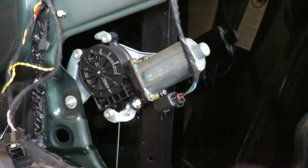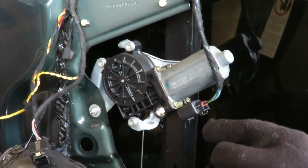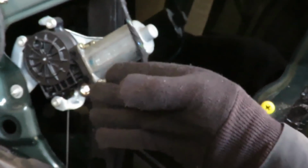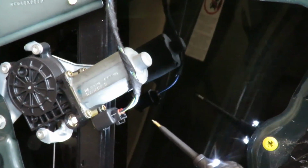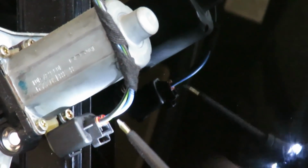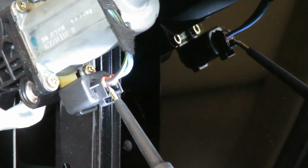So, without further ado, let's jump this window motor out. Now, the way this window motor works, there's 2 wires, so you might be figuring, well, how does it go up and how does it go down? There's only 2 wires. I'm not sure which one is which, it's going to be one or the other. To go up, this one becomes positive and this one is ground. To go down, this one is positive and this one is ground. It alternates just like that. That's how this works.